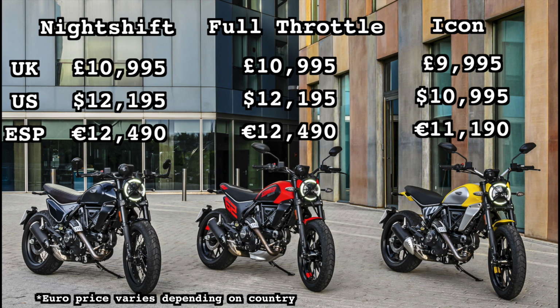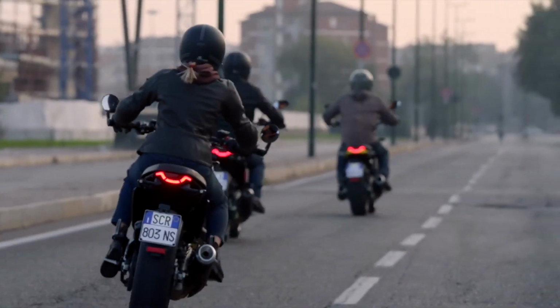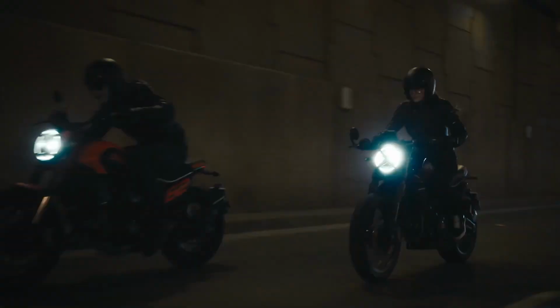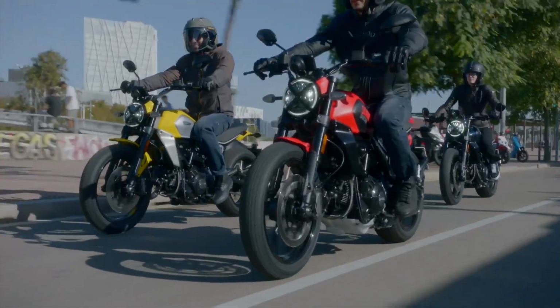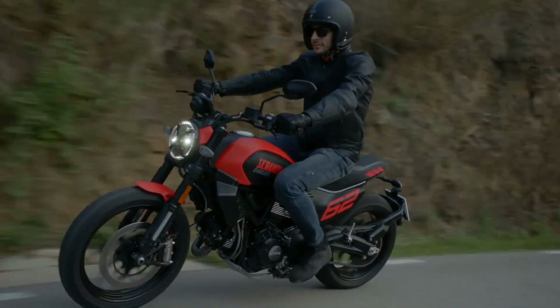All the bikes come with a 24-month unlimited mileage warranty and service intervals are 12,000 kilometers or 7,500 miles or 12 months. There is also an A2 license restricted version of each model which comes in at the same price, and a bunch of other accessories and options available for the Scramblers. So if you like the look of the Nightshift but you want the quick shifter, you could put that on there, or if you prefer the Full Throttle but you want the bar end mirrors, you can option those in too.